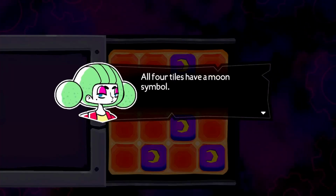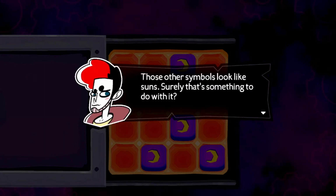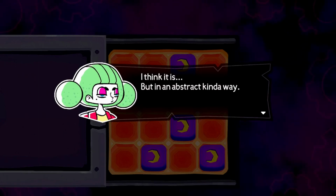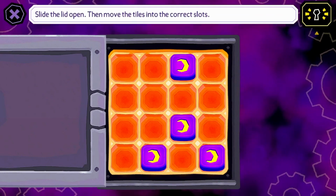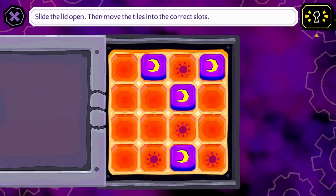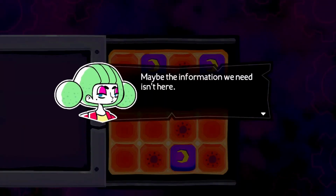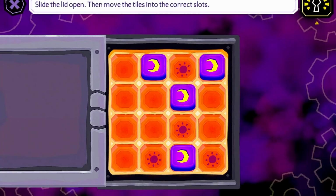4 tiles have a moon symbol. Those other symbols look like suns. Surely that's something to do with it? I think it is, but in an abstract kind of way. What is that supposed to mean? What, like this? Nope. Maybe the information we need isn't here. So where is it? Somewhere else. I guess we'll come back later.